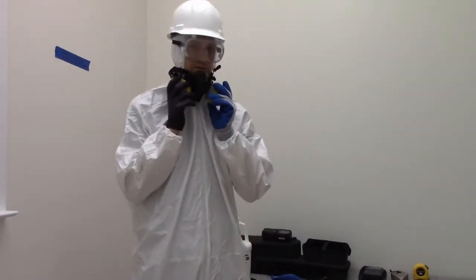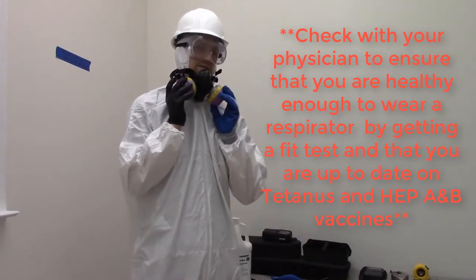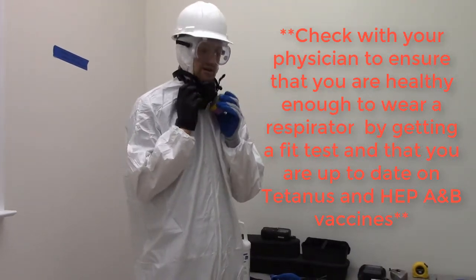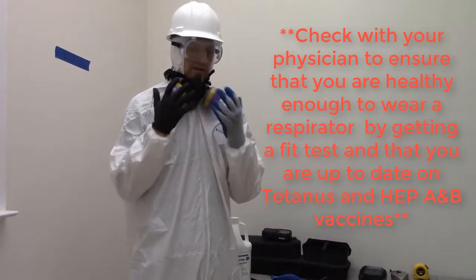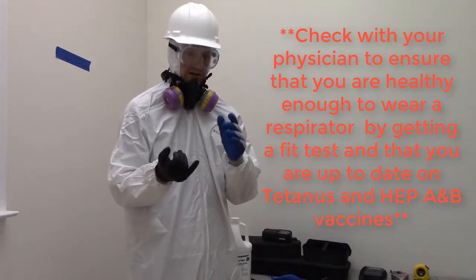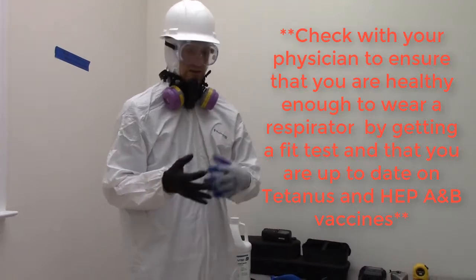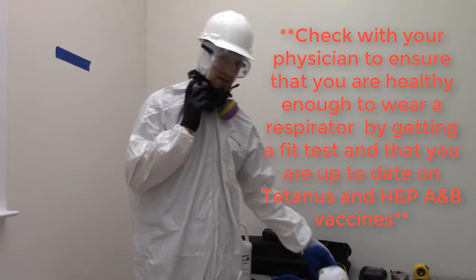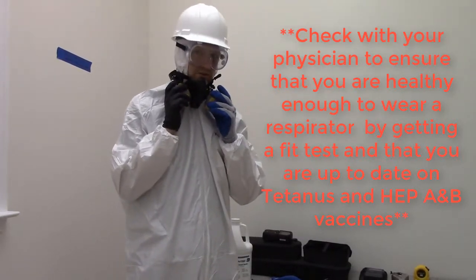Additionally, I have a respirator on. It's not seated on my face right now, but this is a respirator with organic vapor acid gas cartridges. These filter out 99.97% of particulate in the air. They additionally filter out any organic vapors such as mold odors, odors associated with bacteria. So while a respirator like an N95 will filter out particulate, this actually filters out the gas as well, so you don't get stuck with the nasty odors associated with the water damage.